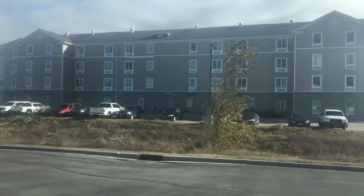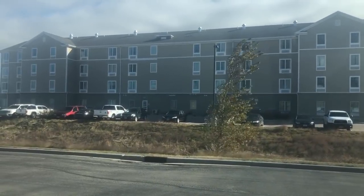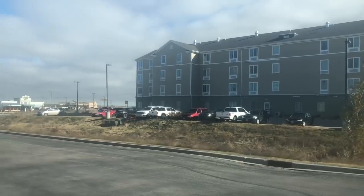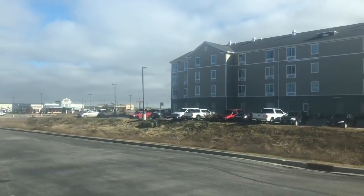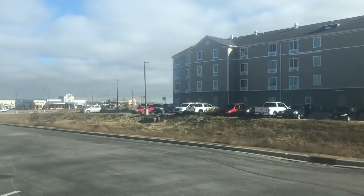So I spent the night at Cabela's, and look at how crazy windy it is out there. It stayed calm all night, so I slept well, except maybe at 7 o'clock this morning, this wind started picking up. And I'm parked right next to a big storage container, but my van is still rocking like crazy.